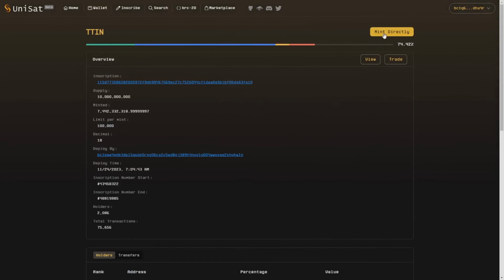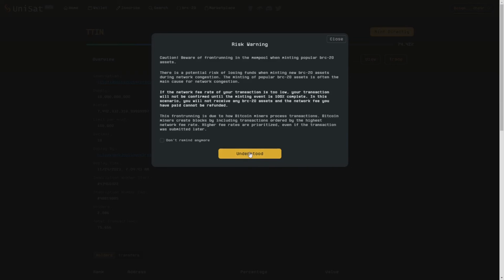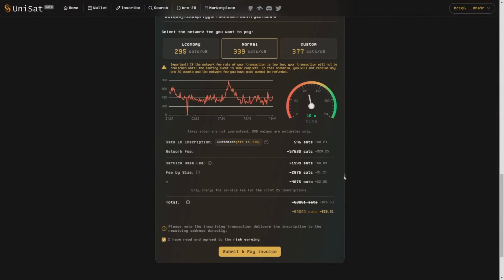To do this, we click on mint directly. As we can see, the maximum amount is automatically filled in. And if you want to mint more, then basically you just pay 10 times for 10 different mints. So in this case, we're going to keep it at 1. Click next. We agree with the risk warning. And then we see at the current gas fees, we would be paying about $26 to mint these 100,000 tokens.